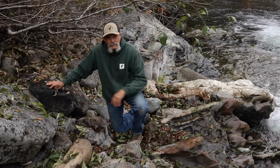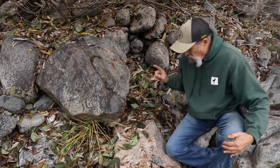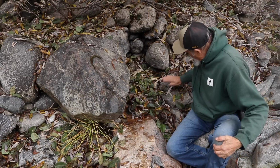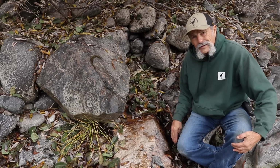Okay, well, I'm gonna do some scratching. Let's see if we can find a spot. Now I wanted to take a quick minute here to show you this. Here you have one type of bedrock, and here you have another type of bedrock, and you have a crevice here.